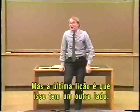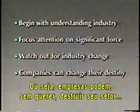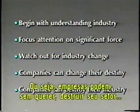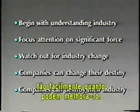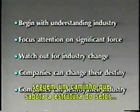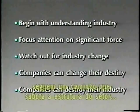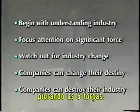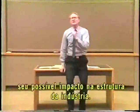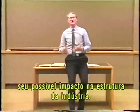But the final lesson is that there's a flip side of all this, and that is that companies can unwittingly destroy their industry just as easily as they can make it better. Many companies, by not thinking through the implications of their strategic moves, will go down a strategic path that undermines the industry structure, that makes the 5 forces worse. Any strategic move of any sort must constantly be tested against its impact on the fundamental structure.